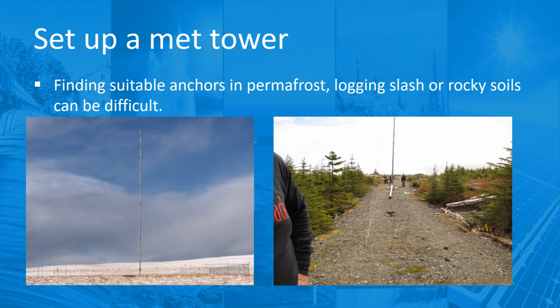When setting up your MET tower, the anchors need to be able to keep a 2,000-pound tower standing securely. This can be a challenge in tundra where the active layer thaws as deep as 6 feet into the permafrost. Weak anchors can pull out in the summertime. For the image on the right, a MET tower was erected at an old logging site. In some places we encountered hidden voids where stumps and roots had been ripped out and recovered with overburden.